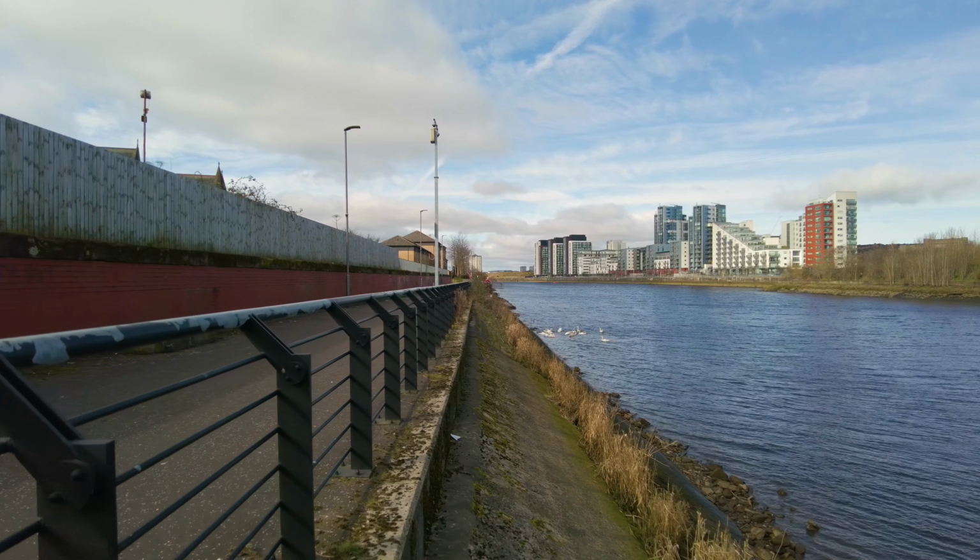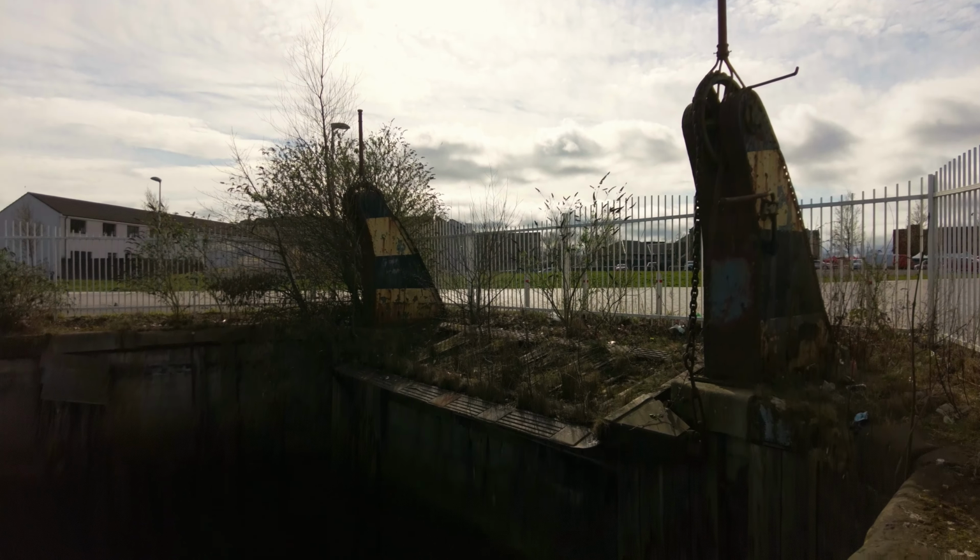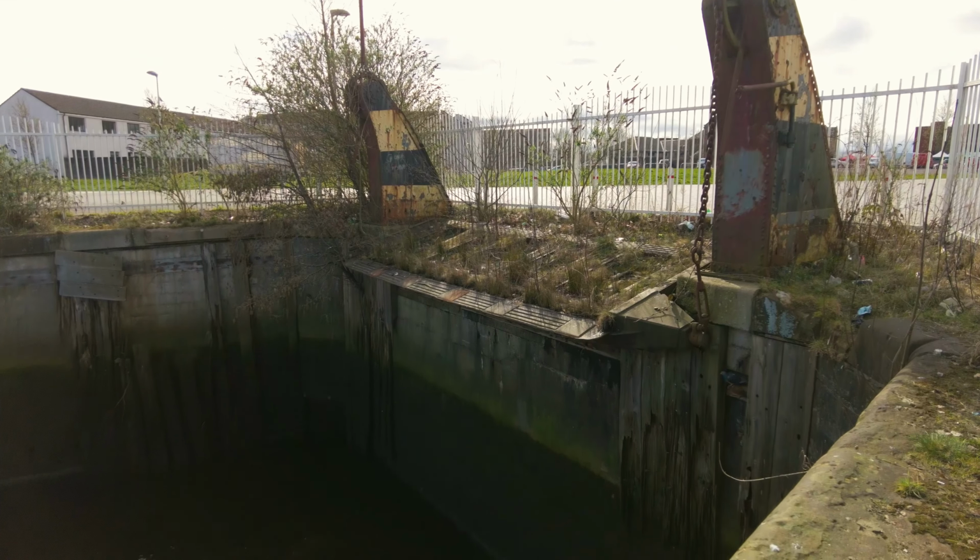So walking along this wee, I think it's a lottery funded walkway, just along the side of Govan here. The Clyde behind me, some nice views over towards the new flats that were built on the site of a big old mill that used to stand there.